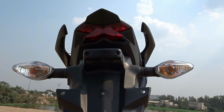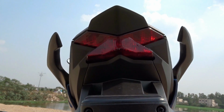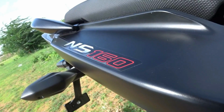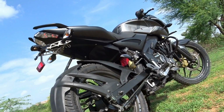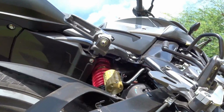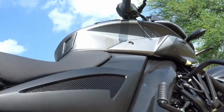However, the Hornet puts out a max power of 15 PS and a max torque of 14.76 Newton meters. Torque-wise, the Hornet reigns supreme with best-in-class torque figures. The 160NS comes in a close second here, putting out a max torque of 14.6 Newton meters, while the Gixxer puts out 14 Newton meters, the RTR 13.1 Newton meters, and the FZ 12.8 Newton meters.